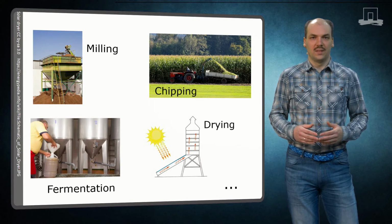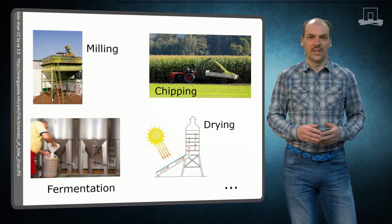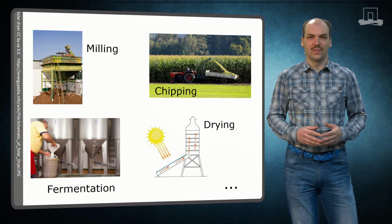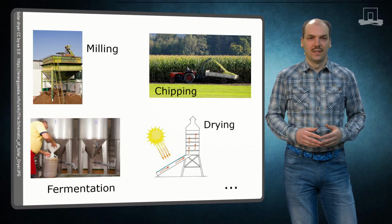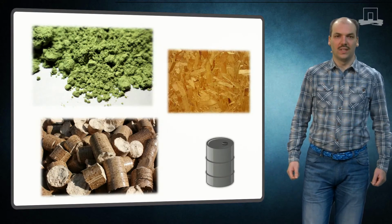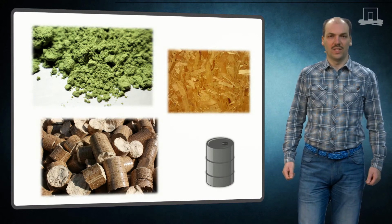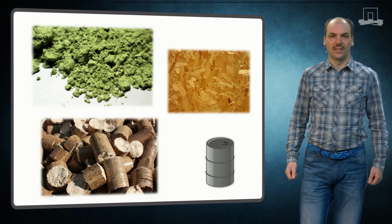So the processing is limited to basic operations like drying, chipping, milling, fermentation or incineration. The major goal is to increase the content of energy or valuable substances in the processed biomass. This results in pre-processed biomass that can be stored and transported more efficiently to the consumers, which may be either the same or neighboring farms or more advanced processing facilities operating on a larger scale.